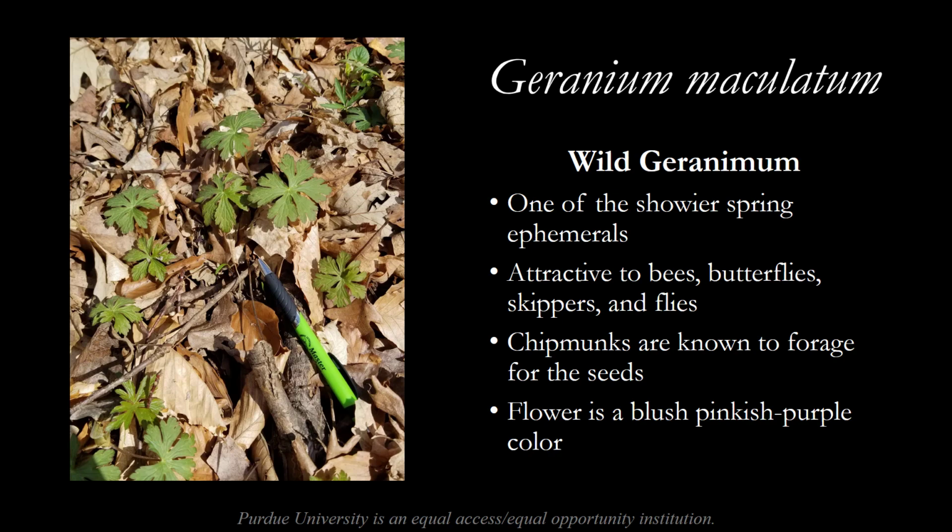The flower for this plant is a blush pinkish purple color. They're very attractive. Wild geranium is fairly easy to cultivate in the home landscape and can be a good candidate for native landscaping, especially because it has that nice showy flower.